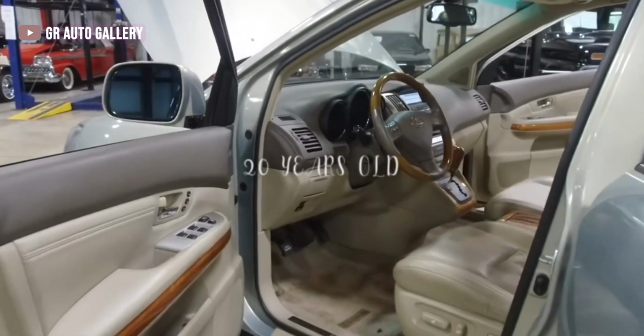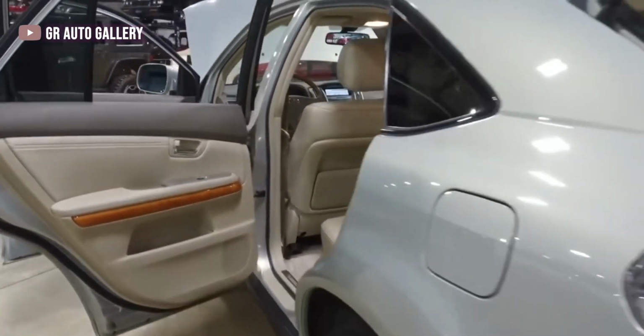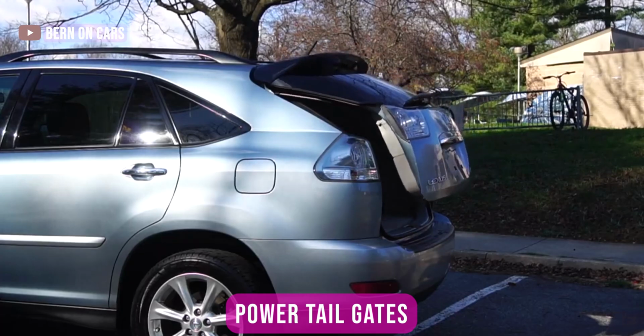3. It has a high-quality interior and offers numerous features. The RX is almost 2 decades old, and finding one with an excellent interior condition is not impossible. This tells how high quality the materials used are, and they hold up really well. The RX is also well equipped with the latest tech features.